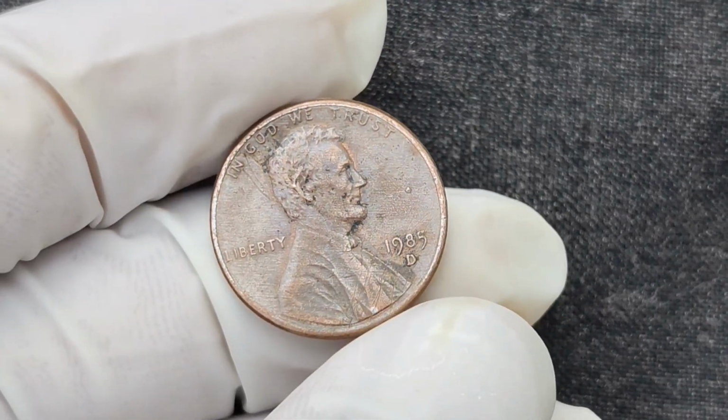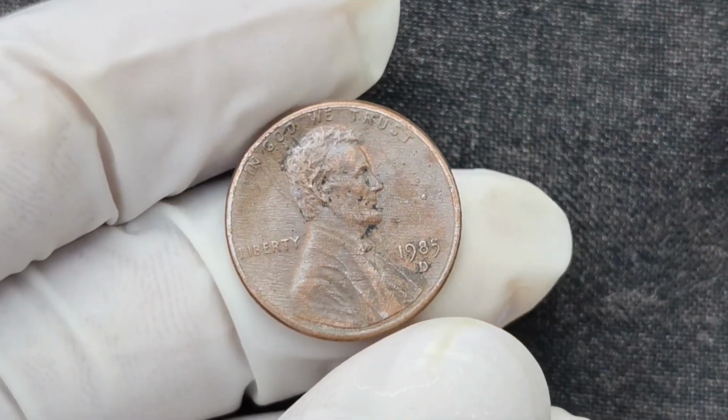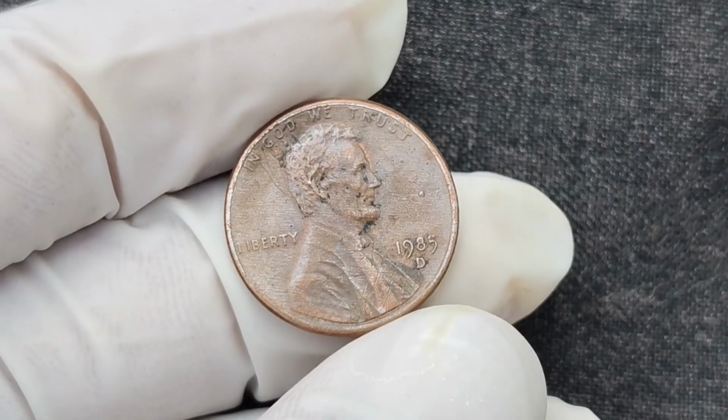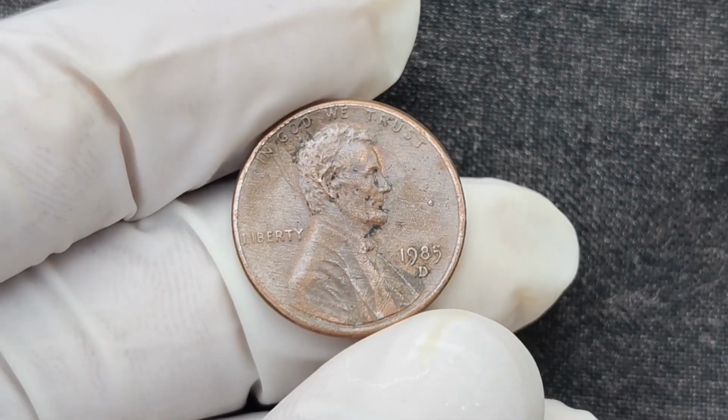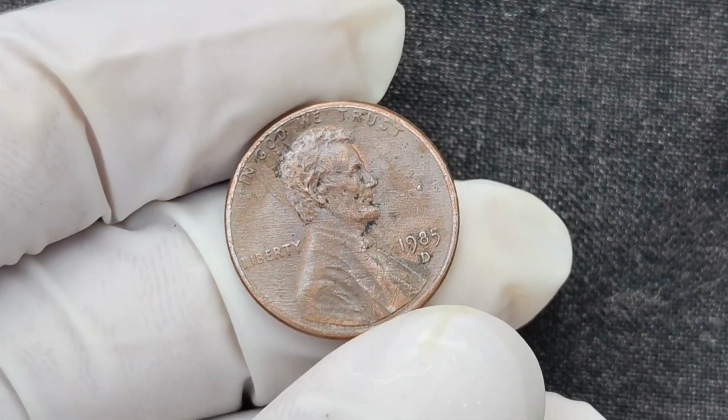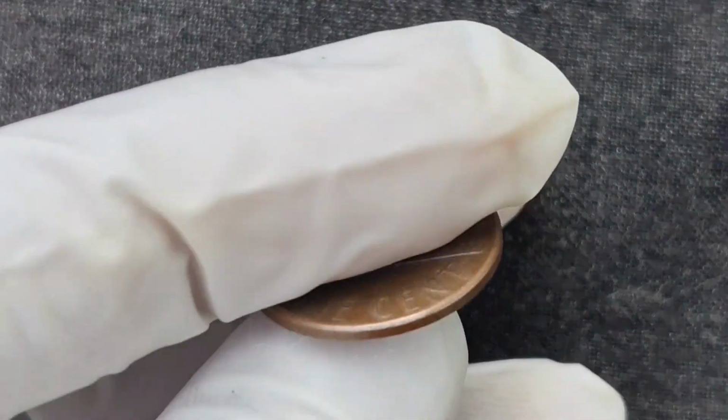The error in question? A misaligned die strike. That's fancy coin talk for saying the minting machine hiccuped and stamped the design slightly off-center. These mistakes are rare, but collectors love them. It's like finding a Picasso with a tiny smudge. Flawed but one of a kind.